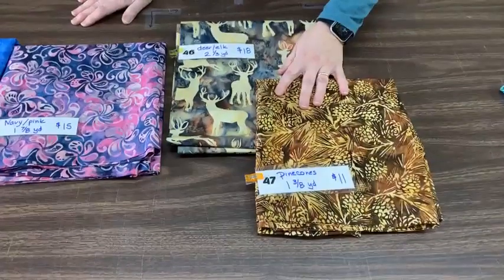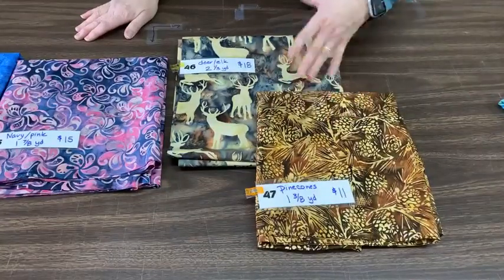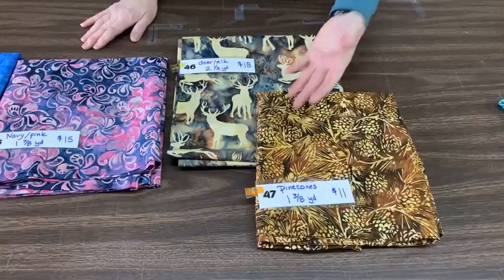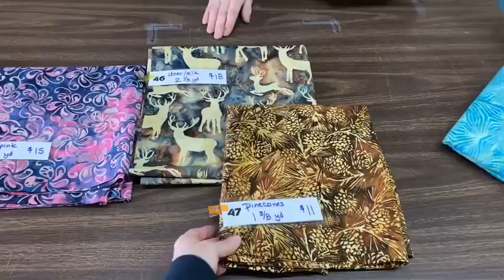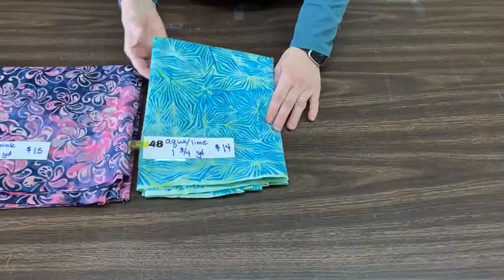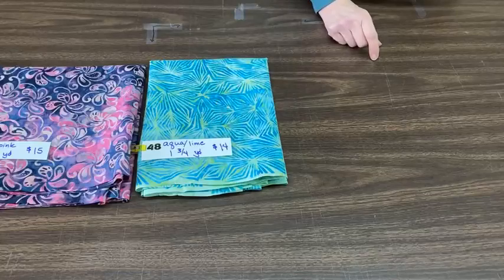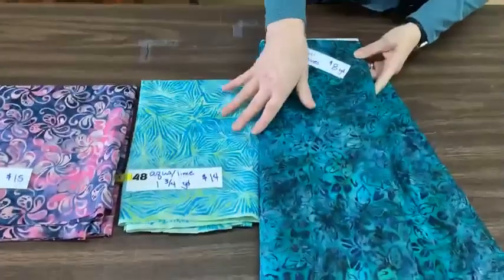And same thing with these pine cones. A yard and 3/8 of these. The colors with this just go really nicely. So if you're starting to put together a quilt for your cabin, very nice. Yard and 3/8 for $11. This piece is just really fun. It's number 48. It's aqua and lime. So this is a really good summer color, yard and 3/4 for $14.